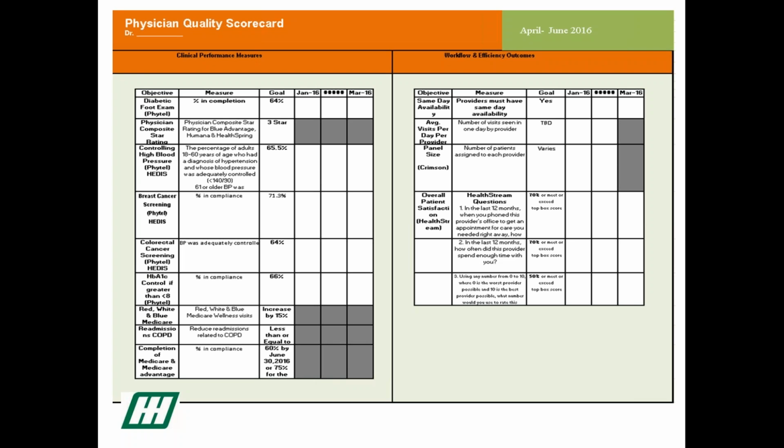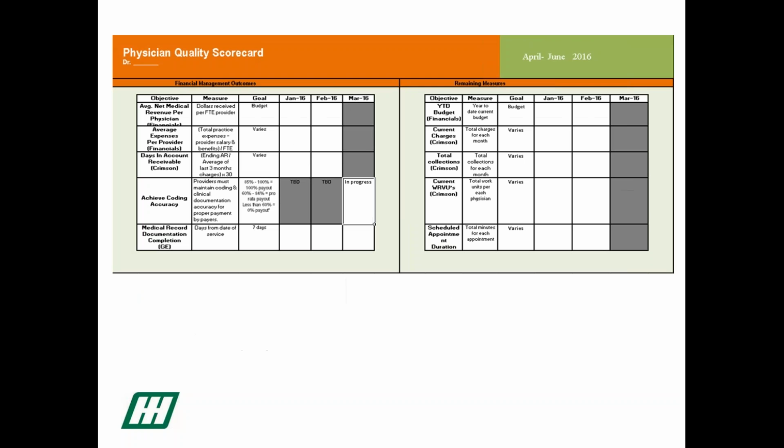We also look at, in this segment to the right, if there's a same-day availability for our patients to be seen, the average visits per provider per day, and then we also look at their panel size in Crimson, another tool that we use as well. Our second page, we look at average net medical revenue per physician, also the average expenses per provider, and then days in AR. We're trying to monitor those as well.